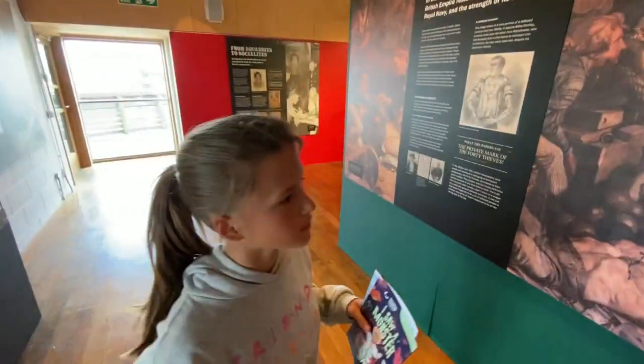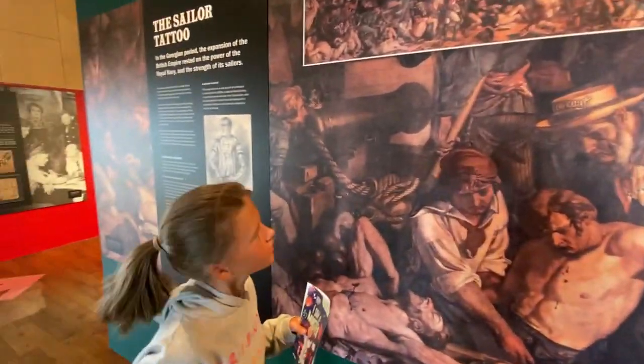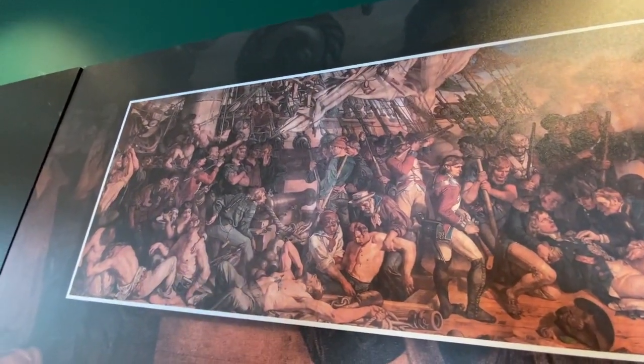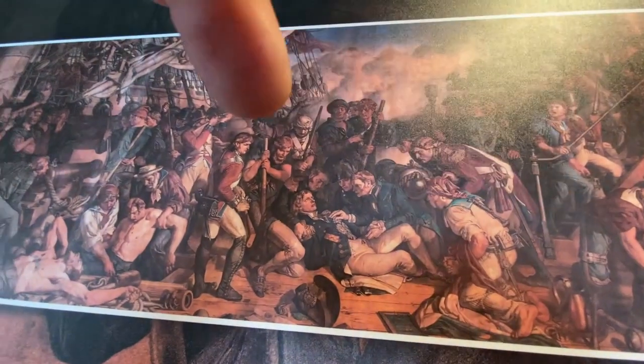So what we're looking at with Rex? We're looking at this photo. Yeah. This was Nelson, but it's not Nelson. No. Because if you look up on this one, it's... That's the picture there. And then Nelson's dying there. And Nelson's there, yeah.